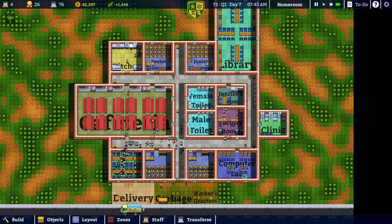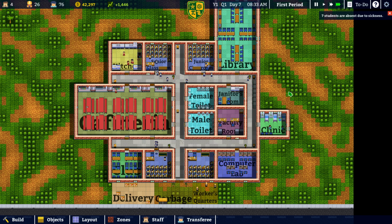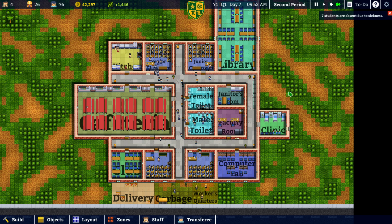Looks like most of our students are coming back over their illnesses. It is entirely possible, since this game is loaded from a save on the old branch, that the sickness bug just carried over from the previous save and is no longer a thing. Maybe they've actually gotten it fixed. I don't know, I'm speaking a little too soon. But dropping down to 7 sick students after having like 19 and 13 or whatever it was that we had.